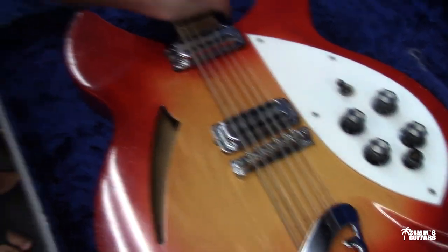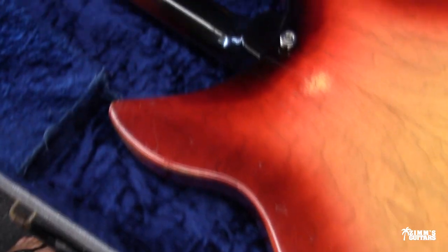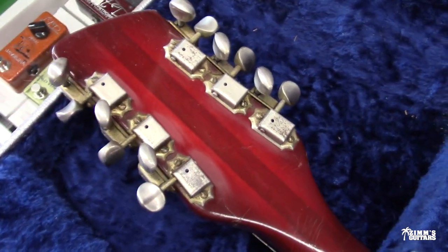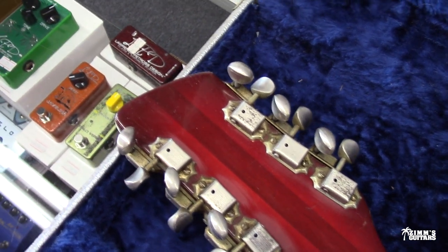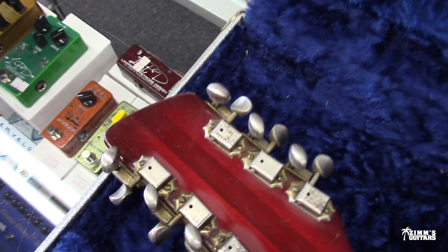The front looks pretty darn good. I can't call it mint by any stretch of the imagination. Don't ever call anything mint, right? But it's not even close, so cool. Look at how they put the tuners left and right, and up and down. Rick was always very innovative with the 12 string there. They really made good use of the space.